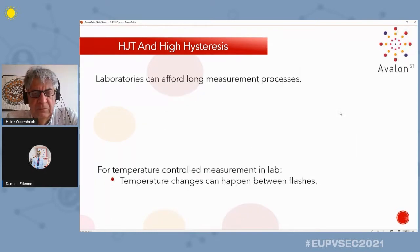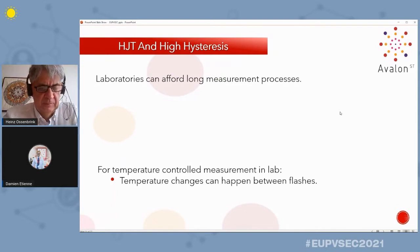So for laboratories, it's still okay in most cases, as long as you don't have 1,000 different panels to measure. You can afford to spend a long time to measure HIT panel. When it gets to temperature controlled tests, it can start to be problematic. Let's say if you need to do 10 flashes on your panel, then you really need to have very good temperature control to make sure you don't have temperature variation during those tests. If you only need to do one flash for measurement, it really makes life much easier in this regard, whether for labs and for production. Of course, production cannot afford to spend 5 or 10 flashes per panel, and it requires the measurement to be performed in a single flash.